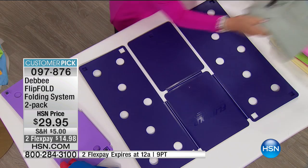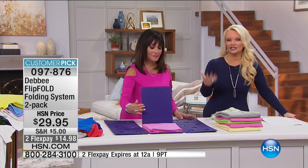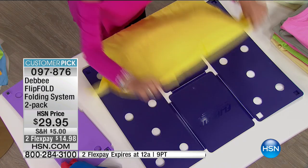Now, if you watch The Big Bang Theory, if you love that show, The Big Bang Theory has featured our Flip and Fold about eight times. And if you watch that doctor who loves to tell you all of the things that he loves, well, he even folds his scrubs with the Flip and Fold. There's a reason this is the ultimate organizational tool for clothing. And Debbie, we're so excited to have it. It's a huge customer pick.